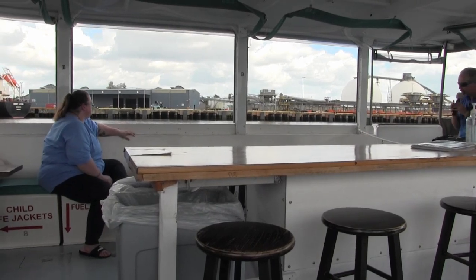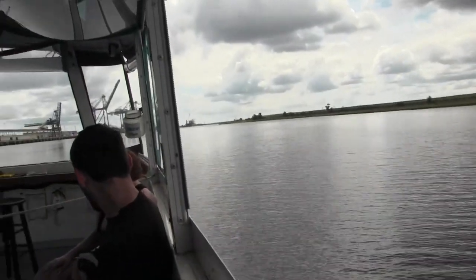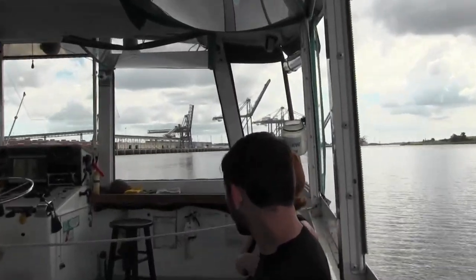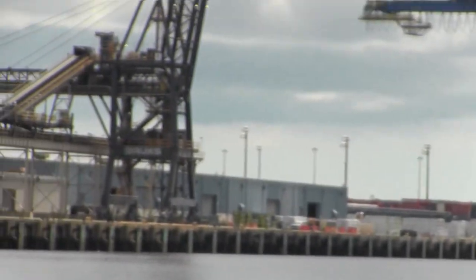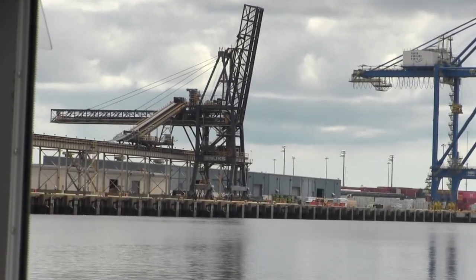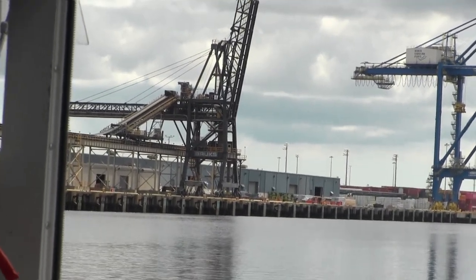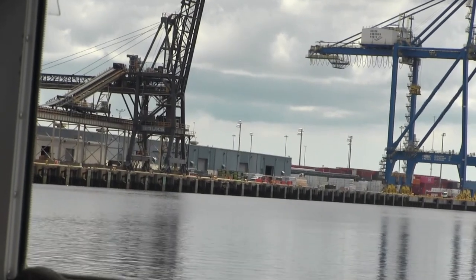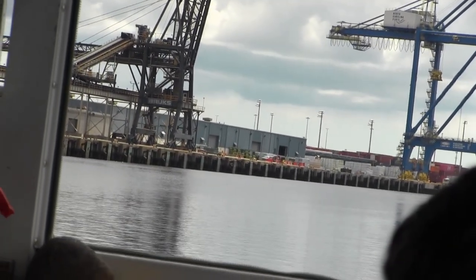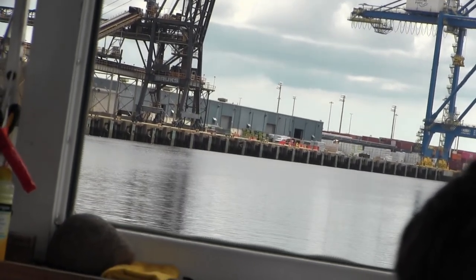Now the crane operators that are loading and unloading this ship in front of us are highly skilled individuals. A fully trained crane operator is capable of loading and unloading between 40 and 50 shipping containers per hour. Now the crane operators are actually in a glass booth on the underside of the crane. So to get a little closer to that, look on the underside of the crane. You'll see that carriage going back and forth from the ship. That's where the crane operator sits.